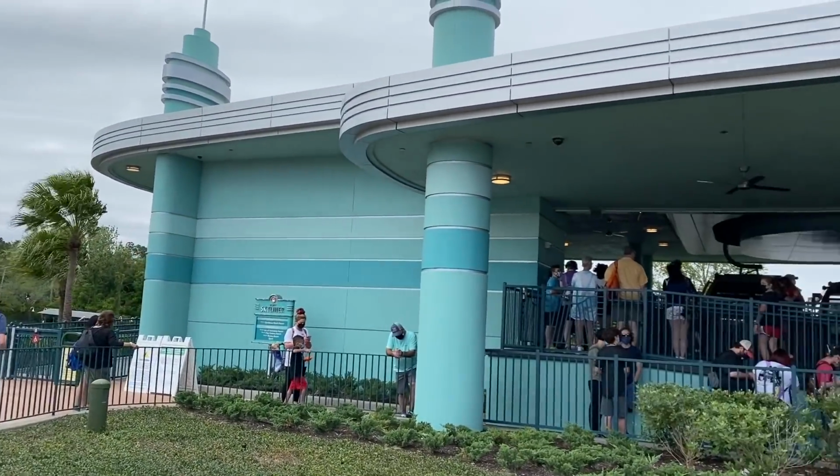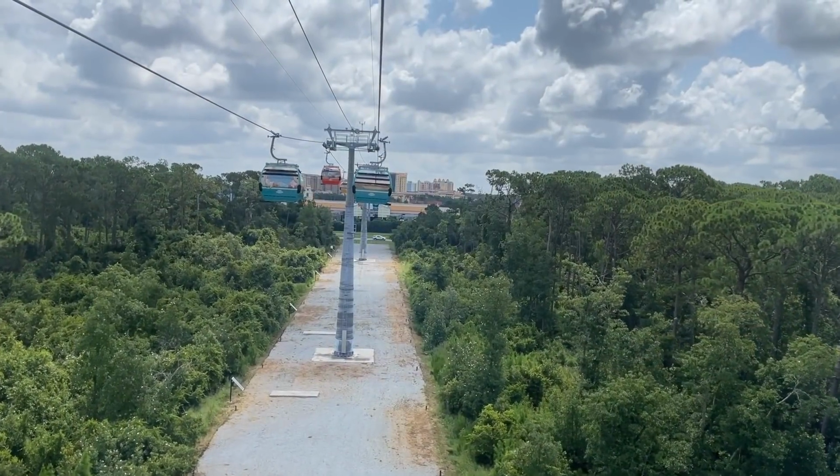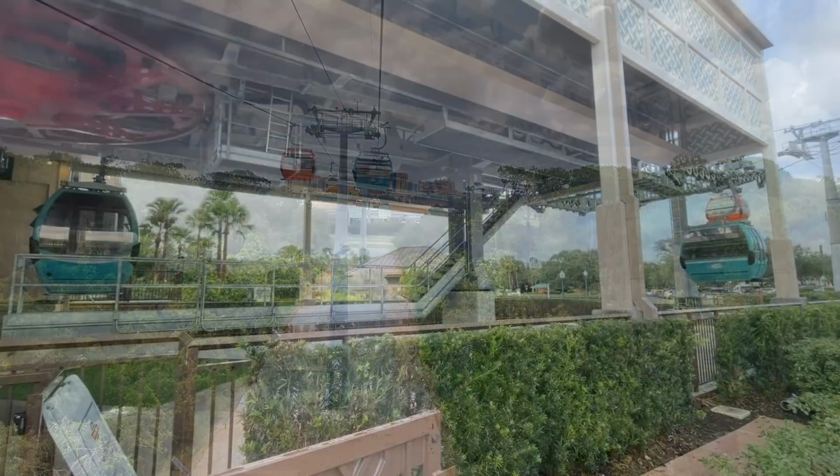These gondolas can get real backed up when the parks open and close. We've seen wait times creep up to a whopping 3 hours after the Epcot fireworks before. At that point, just skip it. Just splurge on a ride share to get from point A to point B. Go over to Beach Club Resort and get in a ride share to go wherever you're going.